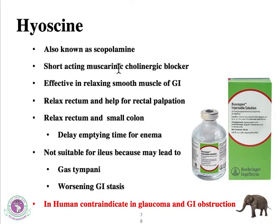So hyoscine or Buscopan, also known as scopolamine, is a short-acting muscarinic cholinergic blocker, effective in relaxing smooth muscle of the GI tract. It relaxes the rectum and helps facilitate rectal palpation, making it easier to perform. It also relaxes the rectum and small colon, which helps delay emptying time when you have to do an enema in some patients that might benefit from an enema.